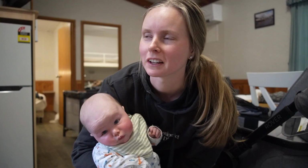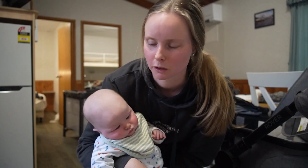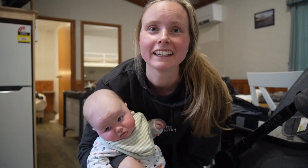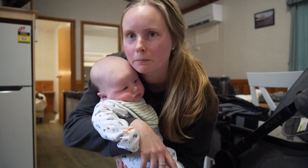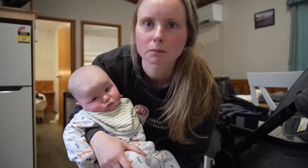Good morning from our cozy little cabin. We're glad we had shelter last night. It did rain all night, so glad we weren't camping. And we had the split system going all night because it was freezing. So it was good to keep this little one warm, hey? We had a good sleep, and now we're just gonna clean up this mess before we check out.